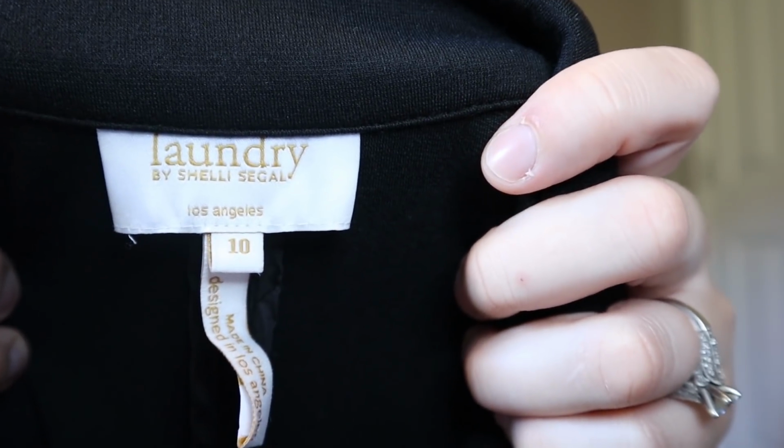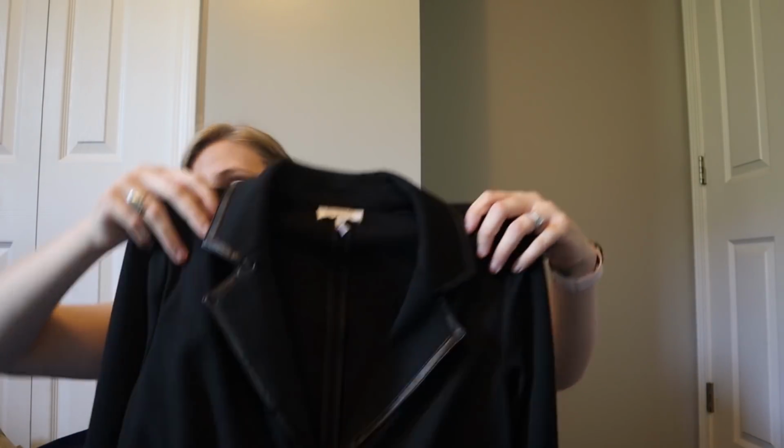This brand is Laundry by Shelly Segal. I have sold blazers by them before, usually around the $20 to $25 mark. This is a size 10.